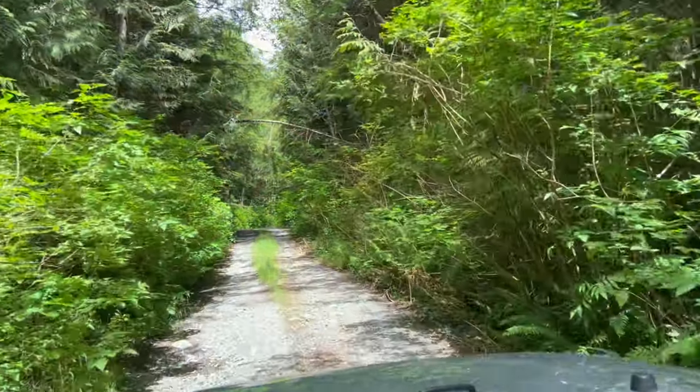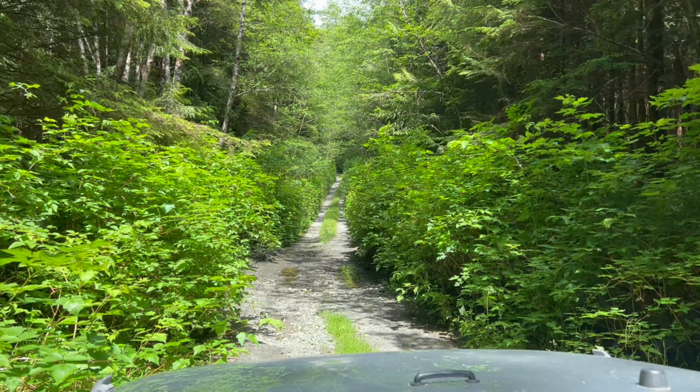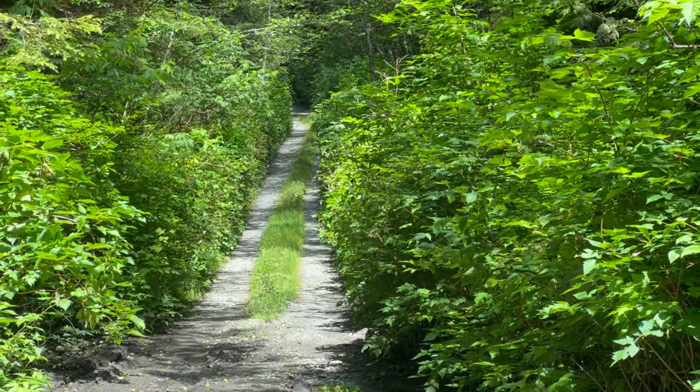Well, I'm still trying to find a place to camp, and I'm heading kind of towards Port Renfrew. There's little logging roads and stuff that I've never been up, so might as well do a little exploring. The one I'm currently on, I don't know where it goes, but we're gonna find out in just a sec. And that is guaranteed to scratch up my Jeep. So, let's find something else.